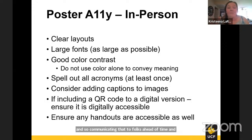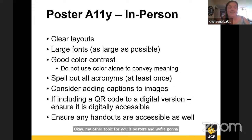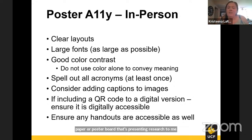Okay, my other topic for you is posters, and we're going to run through this fairly quickly because I know some other folks are addressing accessible materials. When I think about posters, when I go to a conference, oftentimes it's someone with a really large piece of paper or poster board that's presenting research to me or presenting some kind of information. There are 2 different versions to that.